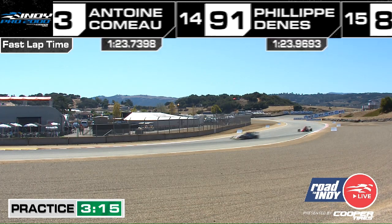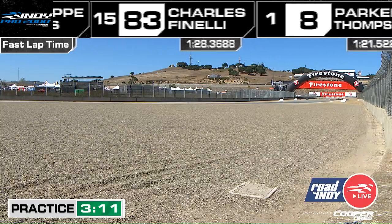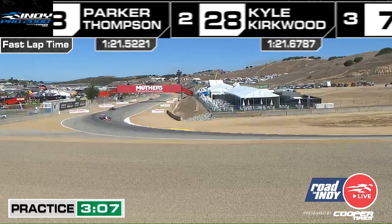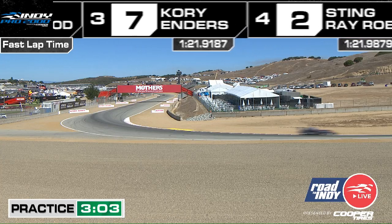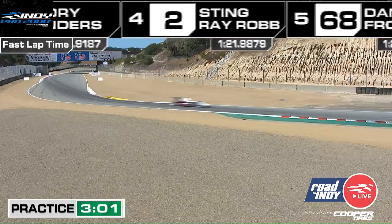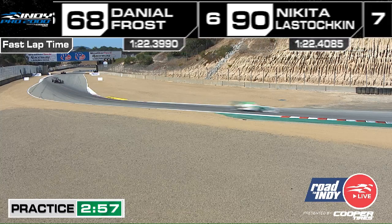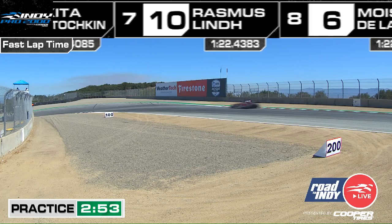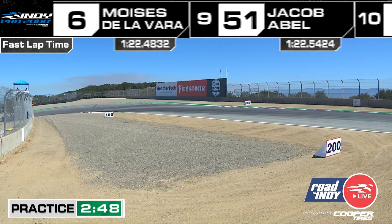Philippe Dennis in the number 91, who is a local driver, lives very close to the track here in Monterey. Making his debut weekend with Exclusive Autosport, currently running in the 14th position in the number 91. He's 2.4 seconds back. I guarantee he'll lop a ton of time off after he gets a chance to debrief with the team. Really his first opportunity to even sit down with the engineers after a session. So I'm excited to see what Philippe could do. He's run with Fat Boy Racing earlier in the year.